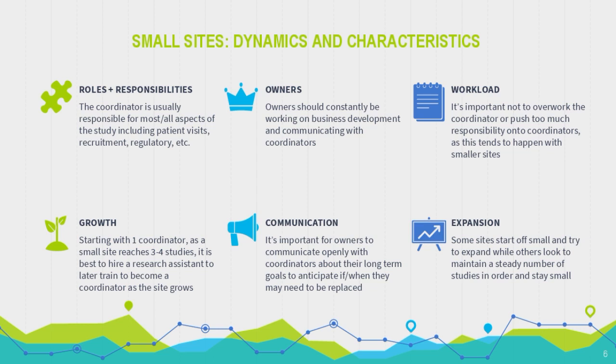Okay, growth. Starting with one coordinator, as a small site reaches 3 to 4 studies, it is best to hire a research assistant to later train and groom to become a coordinator as the site grows. Again, these are best practices from the experiences of myself and Chris and others.